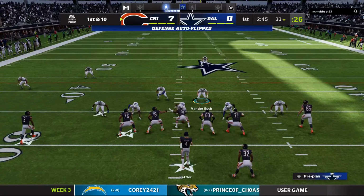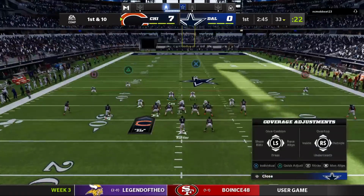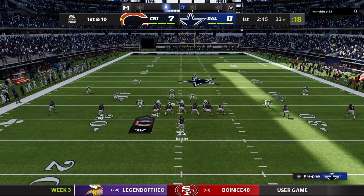At the line, prepping for their next drive, the Bears offense. And they'll be looking to make this a 2-score advantage. Had the touchdown on their first drive, Charles. Hey, they can get up 2 scores here on the road. That's a heck of a start.